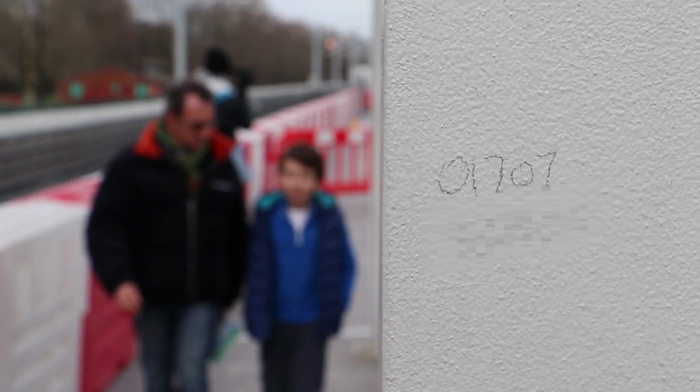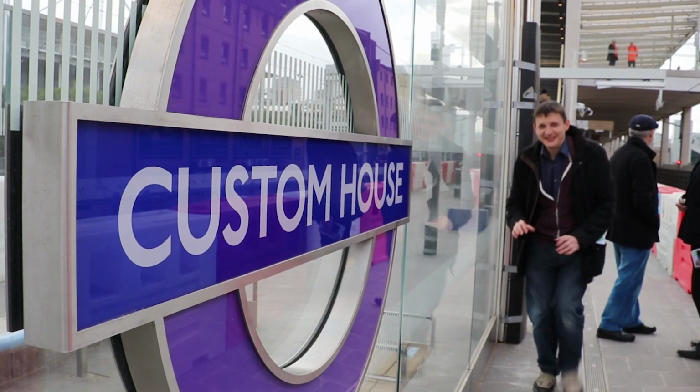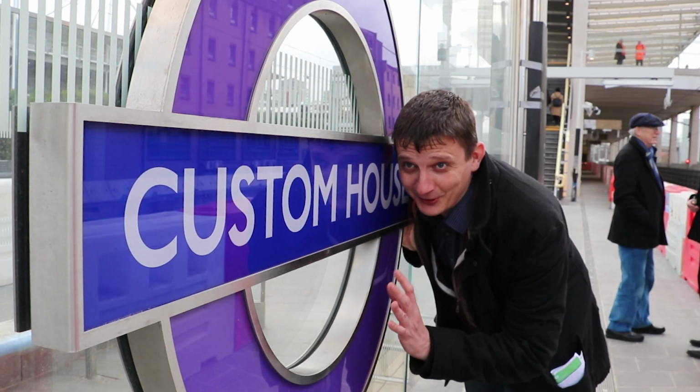Someone just pointed out that, well, I'm not going to show it because if I get that phone number on screen, I'll blur it out. Okay, look, someone said there's already some graffiti. Clearly a contractor has put his phone number on this pillar here, but even before the station's open, it's been graffitied with a phone number. It's so purple. I love it.